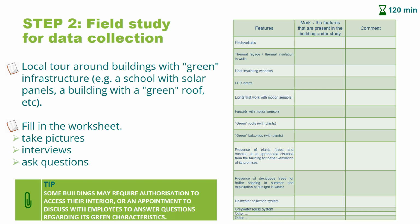The second step is the field study and data collection. Students go on a local field study to observe buildings and infrastructure with sustainable features such as solar panels, green roofs, and energy efficient designs. At this point, teachers have to ask for authorization to access the buildings and also make the appointment for the interviews.